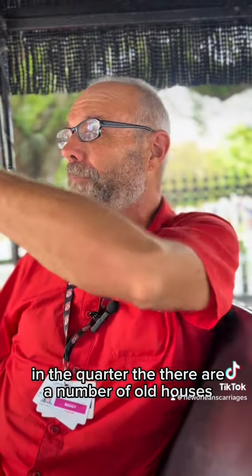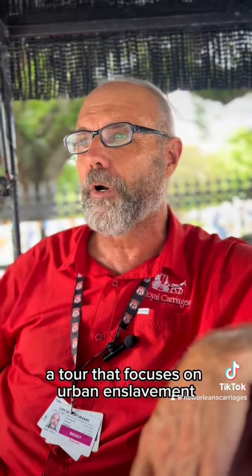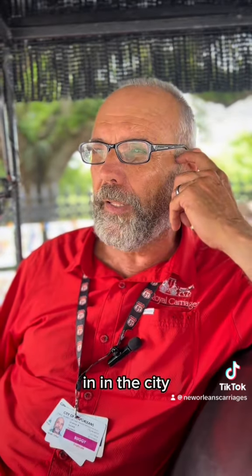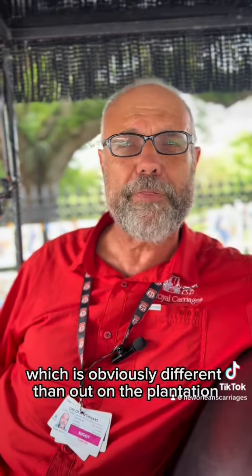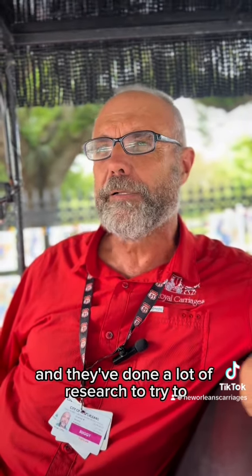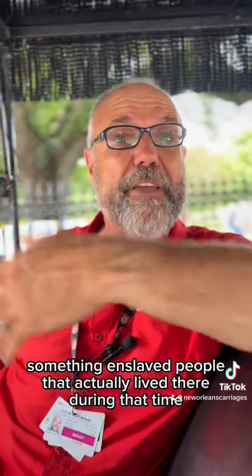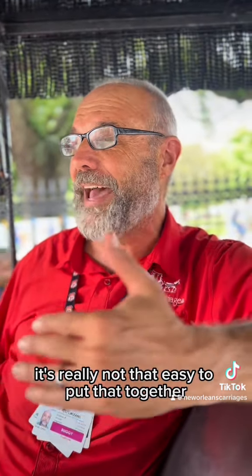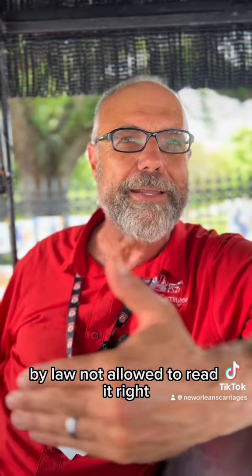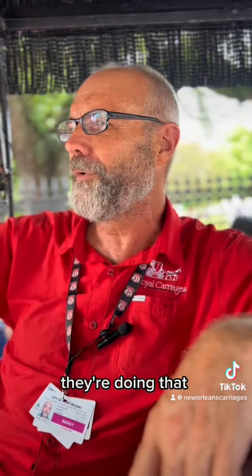In the quarter, there are a number of old houses. The Hermann-Grima House right now is doing a tour that focuses on urban enslavement, on the life of enslaved people in the city, which is obviously different than out on the plantation. And they've done a lot of research to try to put together information about the names of like 70-something enslaved people that actually lived there during that time. It's really not that easy to put that together because those people were, by law, not allowed to read and write. So it's kind of amazing they've been able to compile those records, and they're doing that.